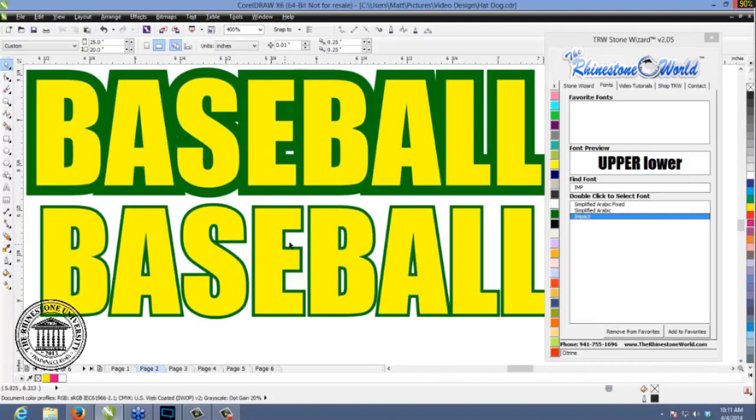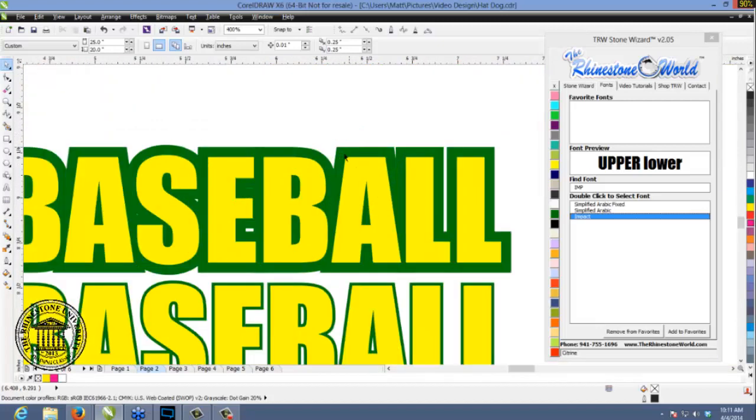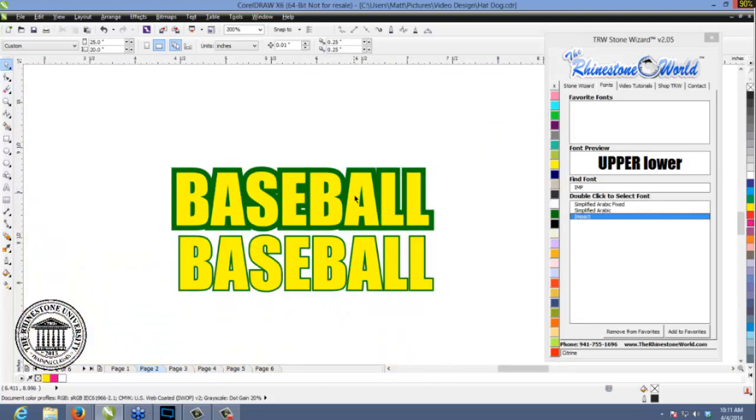Okay, shrink it way down. See, the baseball here stayed the same perfect size outline that we wanted, where the one up top here, because it didn't scale with the object, got real thick, doesn't look as good now. So does that make sense to all of you as far as the F12 button in Corel and using our outline pen tools?